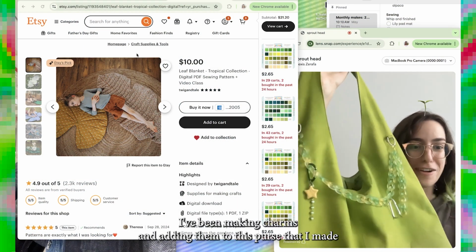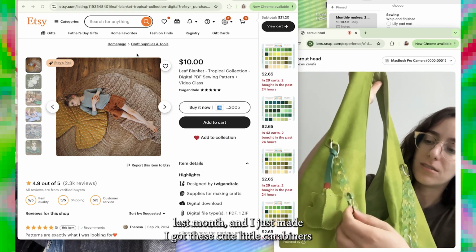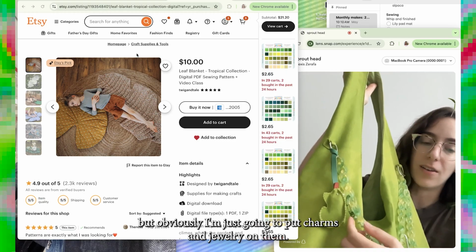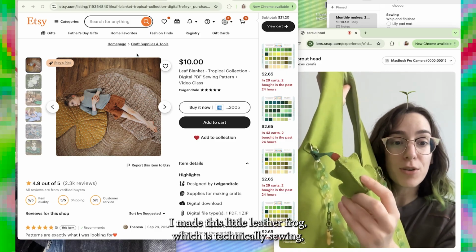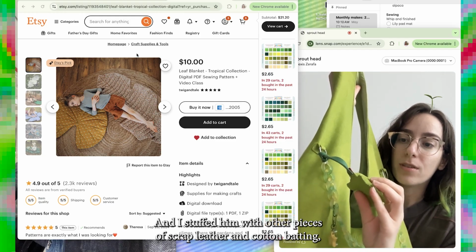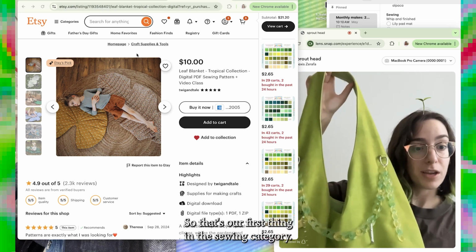I've been making charms and adding them to this purse that I made last month, and I got these cute little carabiners that actually work, like they're rated for hammocks and stuff, but obviously I'm just gonna put charms and jewelry on them. I made this little leather frog, which is technically sewing, even though it's leather and hand sewing, and I stuffed him with other pieces of scrap leather and cotton batting. And he's very cute, so that's our first thing in the sewing category.